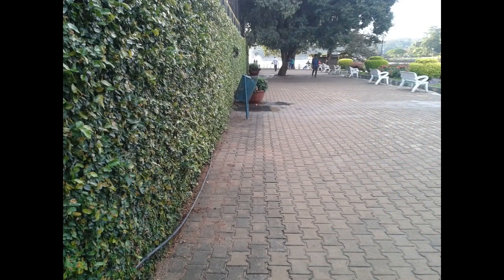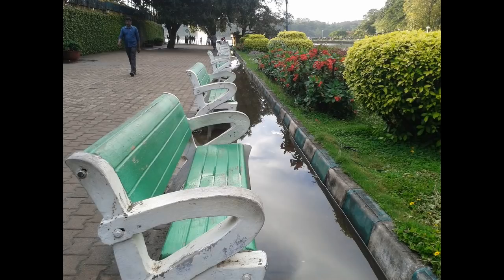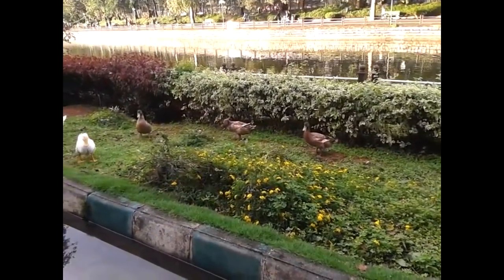Sankey Tank was developed into a park in the early 2000s by Bruhat Bangalore Mahanagara Palike, or as you can say, BBMP.